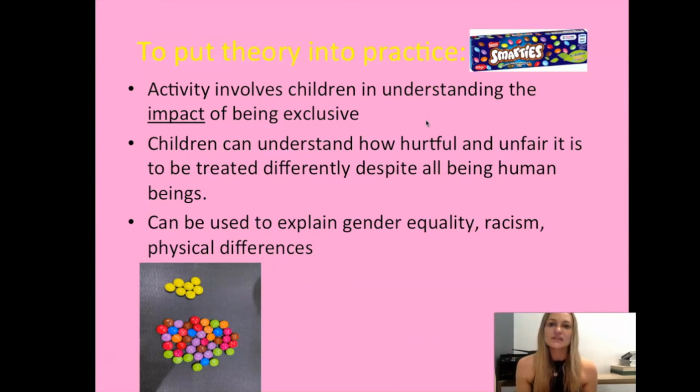The teacher can then discuss how the children with the yellow Smarties felt left out, how it can be hurtful and excluding. The teacher can ask how the students playing the game felt watching their peers not being able to play. This will allow students to grasp how it feels being left out and how it feels to leave someone else out based on something out of their control. Going forward, such activities can be used to make children aware of how important it is to be inclusive.